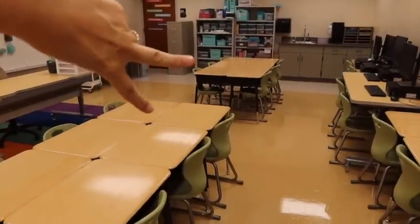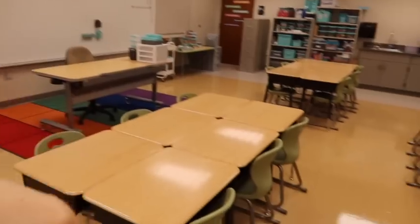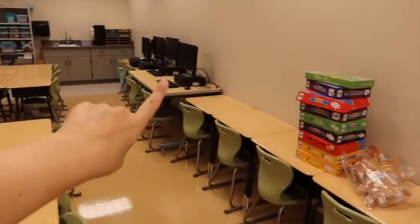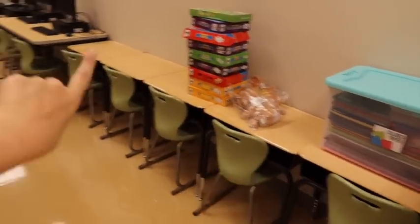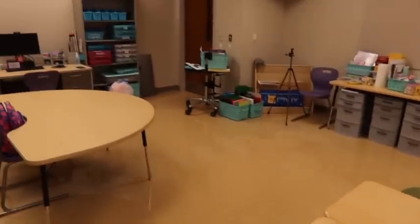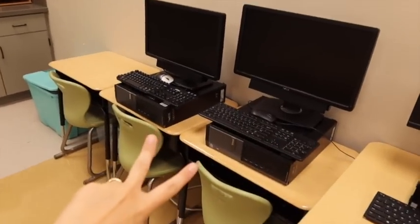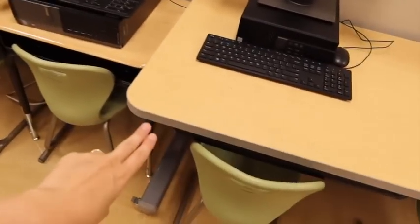And then I was able to just make 2 groups of desks. Again, no students are going to be in my room because I'm going to be there teaching from the computer. So then I put the rest of the desks along the wall just to get them out of the middle of the room. And so it left a lot of space open, which is awesome for it just being the two groups of desks.